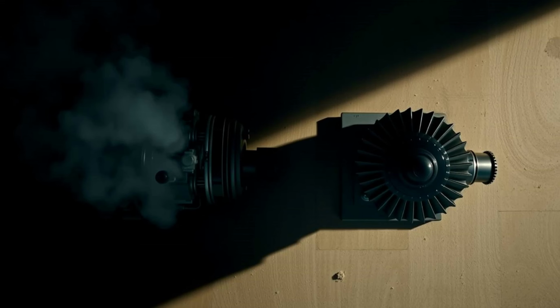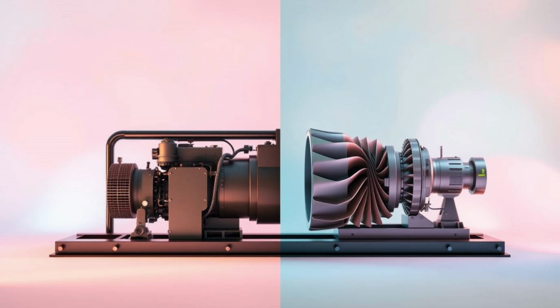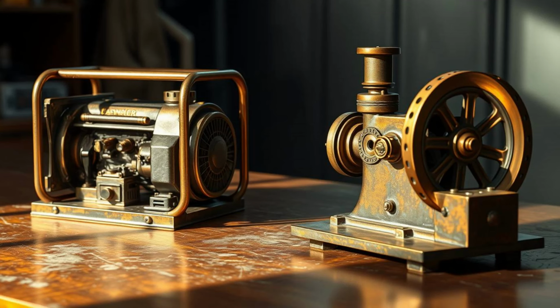Perhaps most compelling is their 30-year lifespan without performance decay, a stark contrast to batteries that require replacement every 10 to 15 years. This durability makes them ideal for off-grid communities and industrial settings where maintenance is challenging.